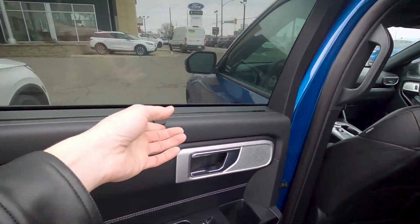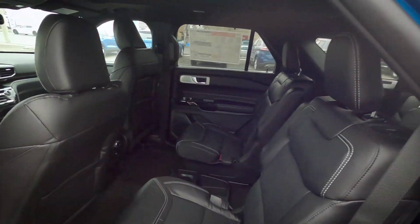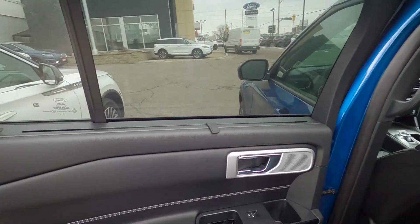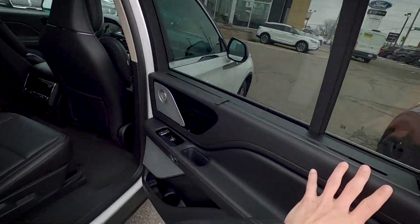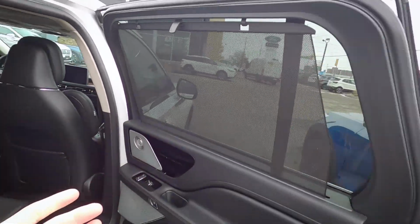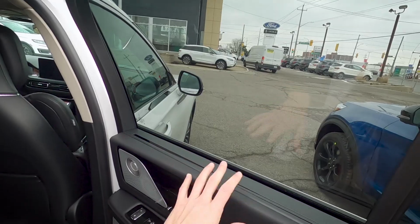One other thing to point out, in both vehicles, we do have this sunshade that's available for that third row, so really useful if you've got somebody young in the back, or if you just want to make sure that the person in the back seat's not getting blinded by the sun. We can pop that off easily in order to take it back down. And as we see on the Lincoln side of things, very similar to what we just saw there, we can just pop this tab up and over, and then as you can see there, Lincoln side, exact same setup to what we just saw on the Ford, and we can go up and over in order to close that.